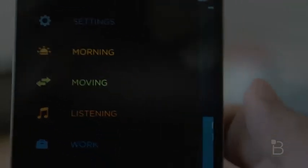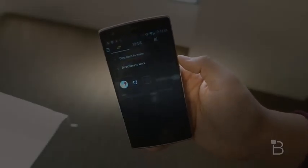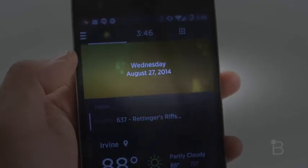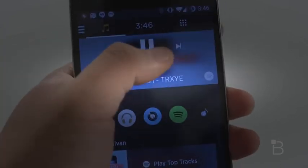For example, when you're out and about, your home screen will automatically change to moving to quickly give you the option to navigate to home or work, access Google Maps, Uber, or whatever transit app you have installed on here. And the same goes for the other mode that's on here too. It's not as complicated as Buzz Launcher, but it does look really nice and very unique in my opinion.